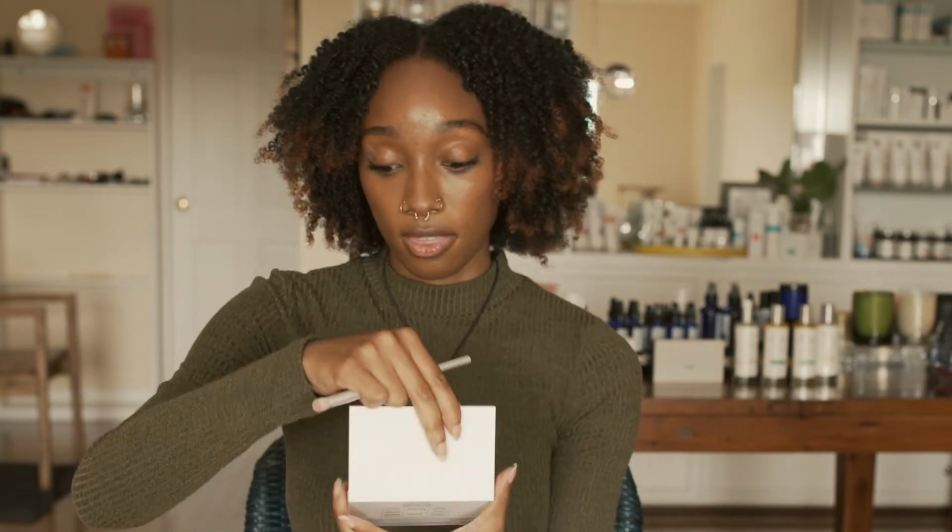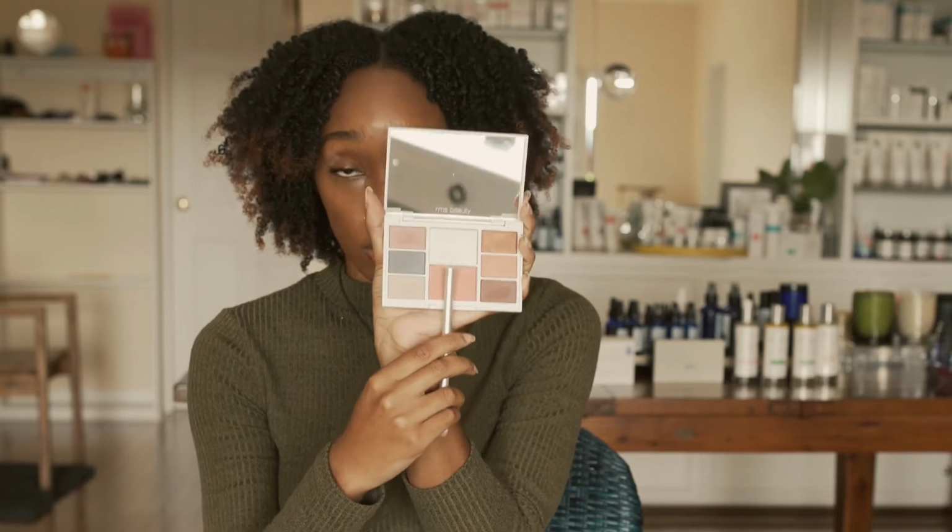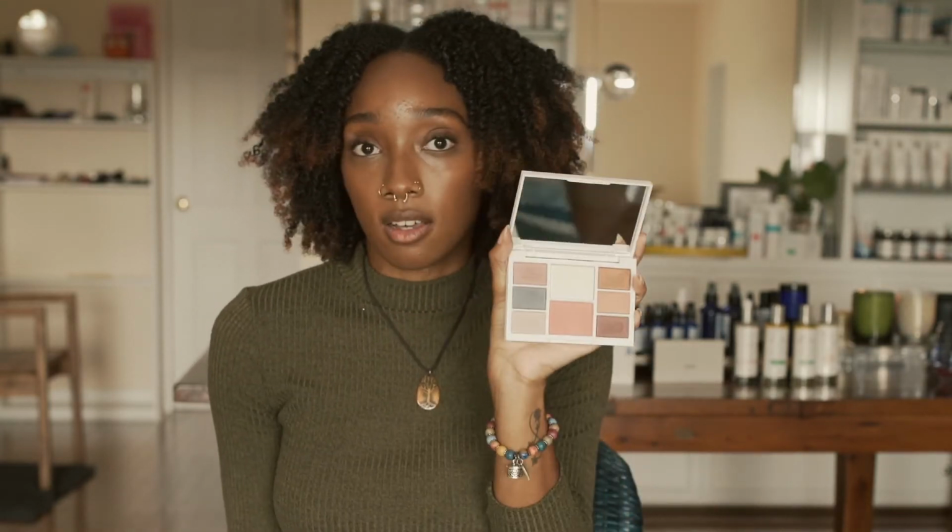This palette is perfect, mainly because not only does it come with eyeshadows, but it literally comes with a blush and a luminizer. So it's all in one. You can just pick this up and you have everything that you need.